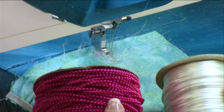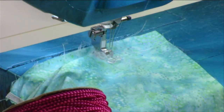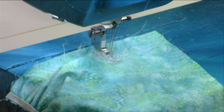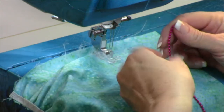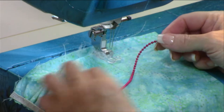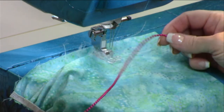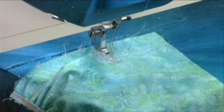Sorry, guys. We're going to use cording and beads. Oh, the batting is so annoying. No whining, no whining. This is when we usually use invisible thread in the needle and the bobbin. And if I don't, it's not going to look as good. Do I have an invisible bobbin already wound?